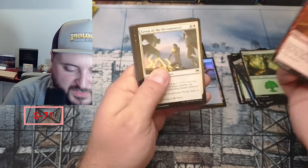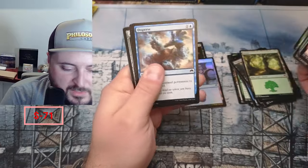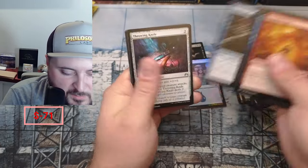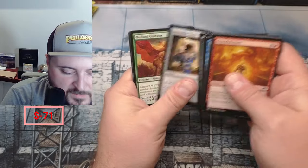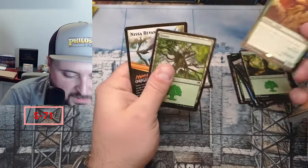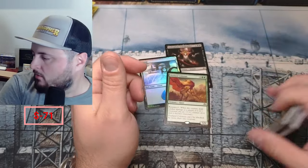Chandra's Fury, Grasp, Knight, Dragon Fodder, another Caterpillar. We got plenty working on a playset. Alchemist Vial, okay. Gab, Throwing Knife, Tome, Colossus, okay, Colossus. Forest, and no foil at all. Okay.